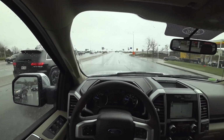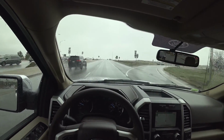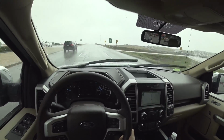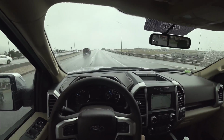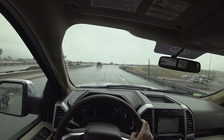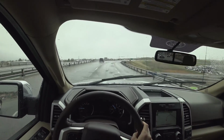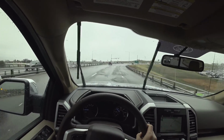Alright, so I'm going to want to get up to speed. Not too slowly, but get up to speed and hold my cruise as much as possible. If I see a red light, I'm going to back off just a little bit. If I see a green light, I'm going to make sure I make it through in time.